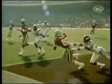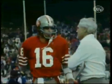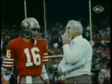This play may never be run with more dramatic effect than in the 1981 NFC Championship, a moment that Walsh had prepared the 49ers to face.